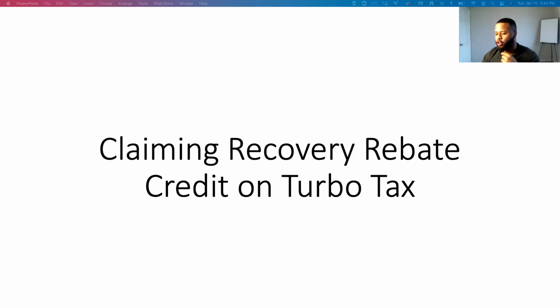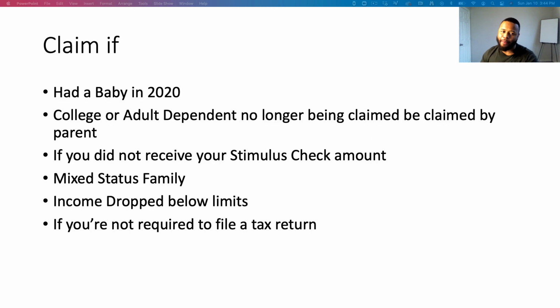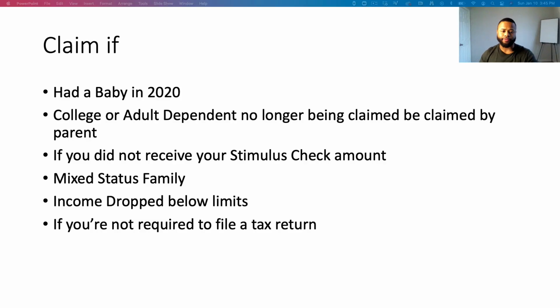Hey guys, so today I'll be teaching you how to claim the Recovery Rebate Credits if you're using software like TurboTax. Typically you're going to want to claim this credit if you had a baby in 2020, or if you are a college dependent no longer being claimed by your parent. So if you're like, oh, I'm sick and tired of my mom claiming me, and you weren't eligible for that credit, well, you can claim that credit when you file your 2020 tax return.